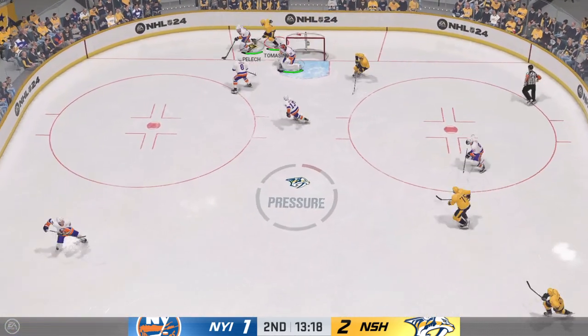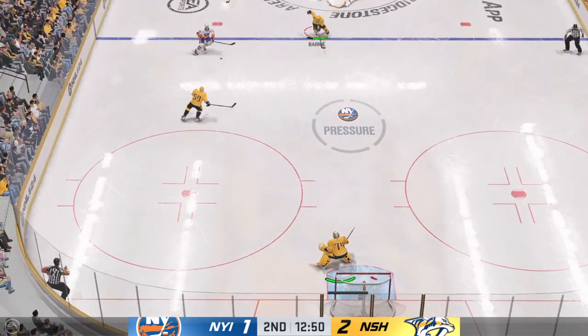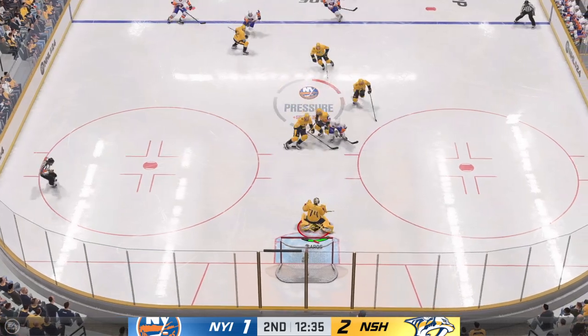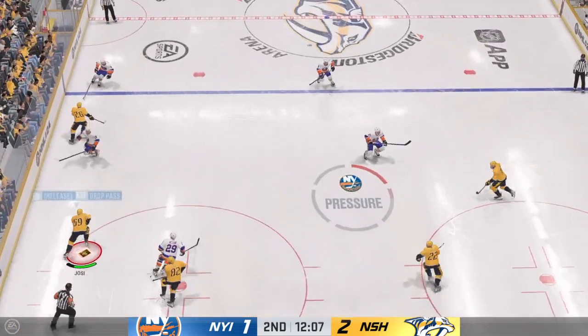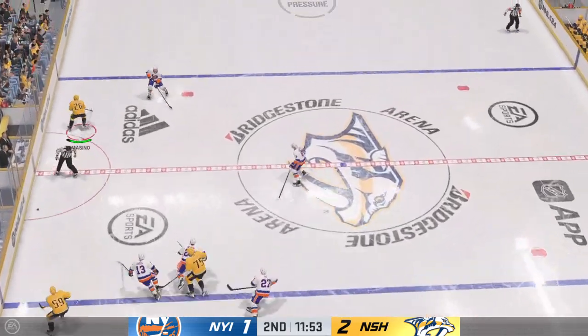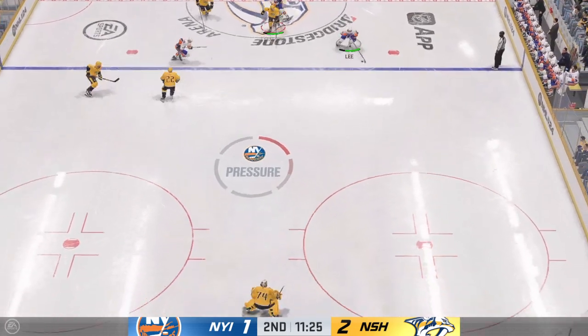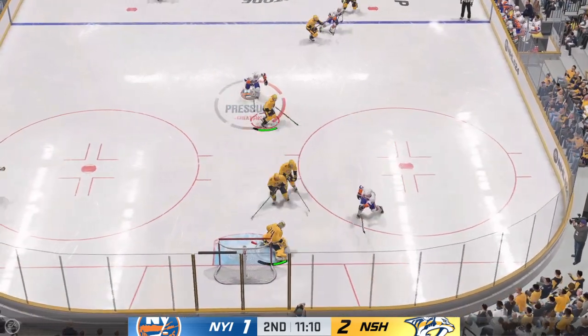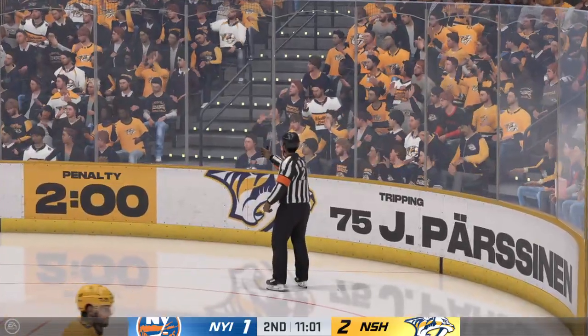New York's got the puck inside the defensive zone. Sends one up to Nelson. Takes it to the front. Oh, and he somehow got a little piece of it, and it stays out of the net. Oh, he'll feel that one. Into the offensive end now. Shot! And he makes the save. Play blown dead. Let's get the call.